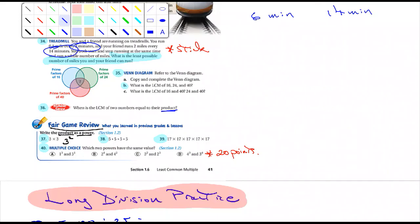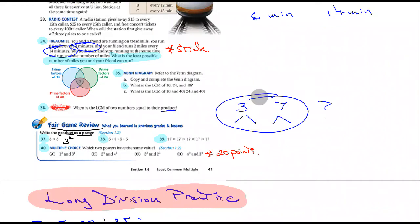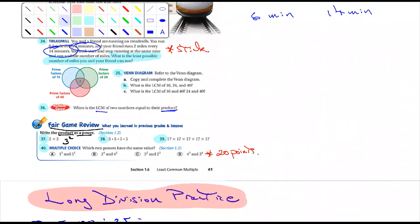So I'm going to give you a clue. 3 and 7. Can you factor those out? If not, why not? And what would be the least common multiple of 3 and 7? I'm not going to say anything else about that. Think about what I just said, and think about 3 and 7. So there's your help with 36.